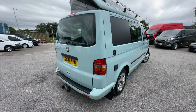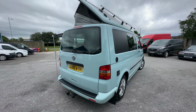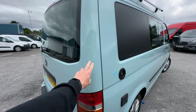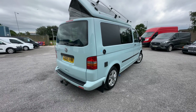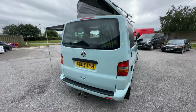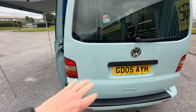It's such an unusual colour. We've only ever had, in our entire history of all the vans that we've ever had, I've only ever had one Transporter ever in this colour. It is a factory colour, it hasn't been resprayed. That is the colour it would have left from factory, and I just think it works so well as a camper van.